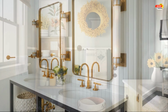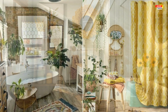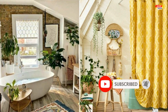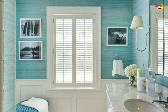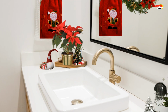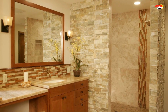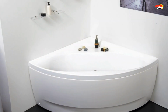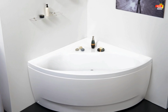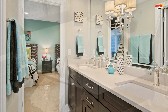Bathroom decor with bathtub refers to the art of decorating a bathroom space that includes a bathtub. This involves considering various elements such as: 1. Bathtub selection. Choosing the right type of bathtub and material to suit your style and space. 2. Color palette. Selecting colors that create a calming and relaxing atmosphere. 3. Lighting. Using appropriate lighting fixtures to enhance the ambience. 4. Accessories. Incorporating decorative elements like bath mats, towels, candles, and plants. 5. Overall style. Adhering to a specific design style to create a cohesive look. The goal is to create a beautiful and functional bathroom space that promotes relaxation and well-being.